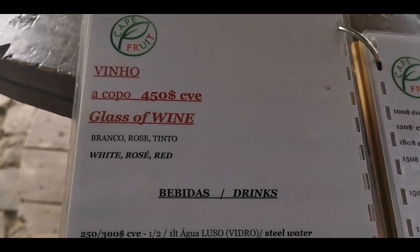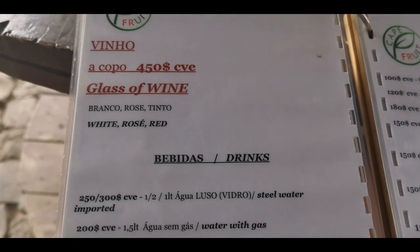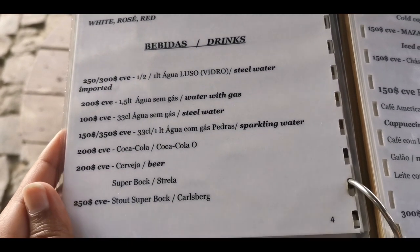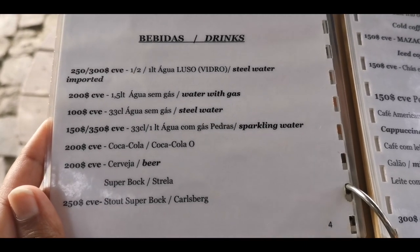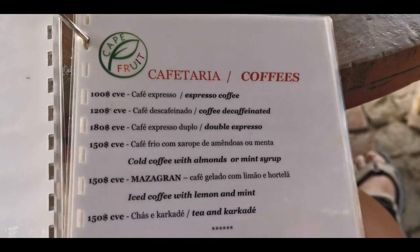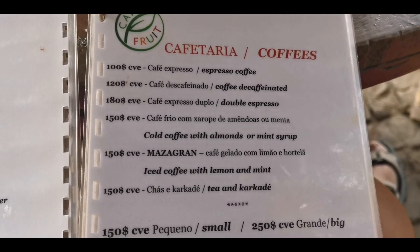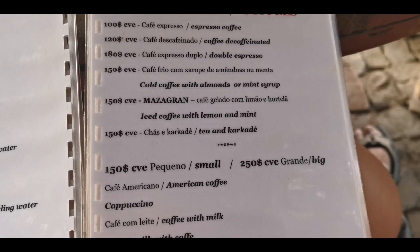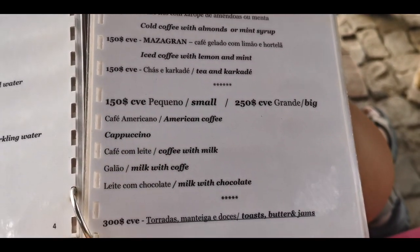Glass of wine. That's what you got. Coffees, 100 for the espresso.